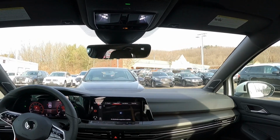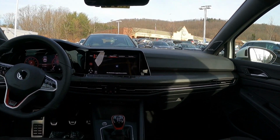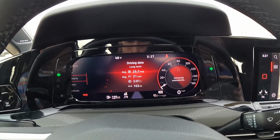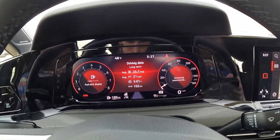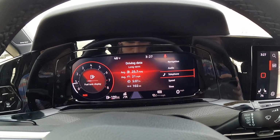Here is the part up here that everyone has kind of been hating on without playing around with it too much. You know, everything is digital. It does make for a lot of customization. You can kind of set your gauge cluster here to whatever you want. You have 3 screens across and you can set them to whatever you want.